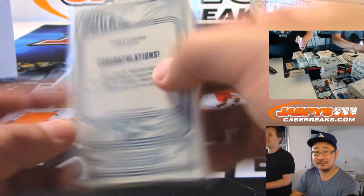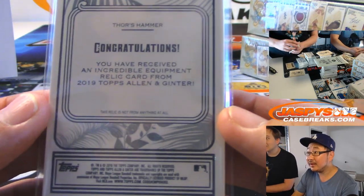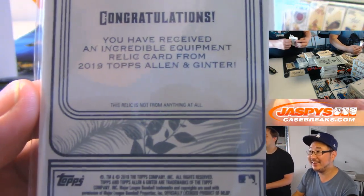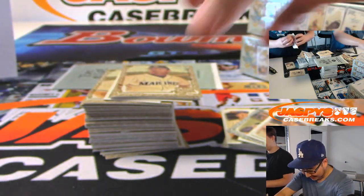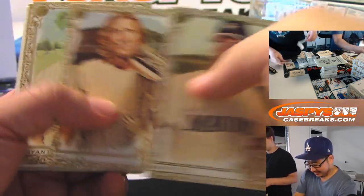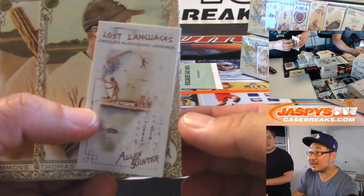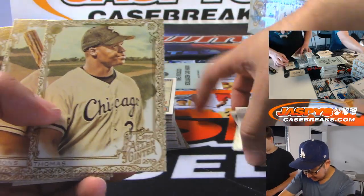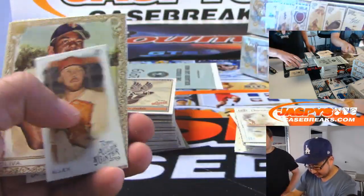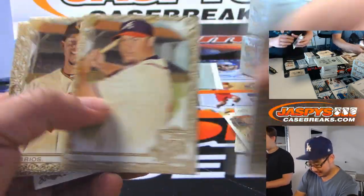Wait, what does it say in the back? This relic is not from anything at all? That's funny. See, it's a quirky set. But they once had Abraham Lincoln's hair in it. Lost Languages? A couple years ago. That's a language I do not know. Like a DNA relic. So I don't know if they do them anymore. They ran out of Lincoln's hair? Yeah, I guess.